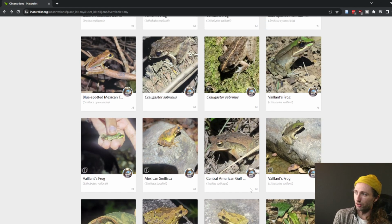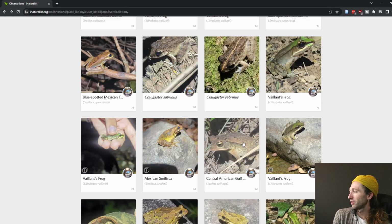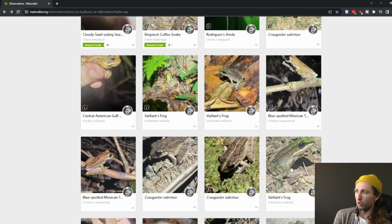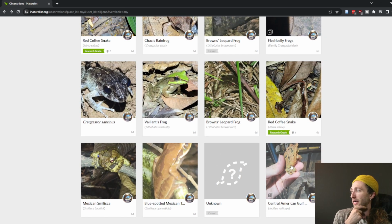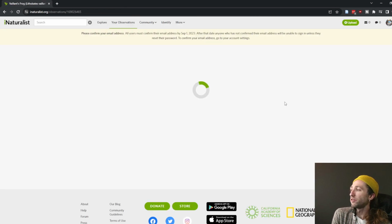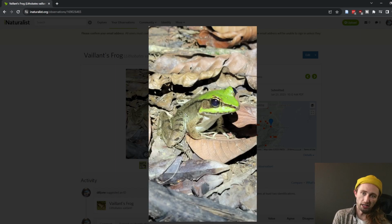Now, I'm not going to regale you with all of the different Mexican Smilisca we found. We got lots of Gulf Coast toads. What I want to talk about are these Vaillant's frogs and the Julian's frogs. This is a project I have been working on for years now. And really, it's less of a project and more of a system. So the Vaillant's frog, here's a really good example of a textbook Vaillant's frog, okay? And it's Vaillant's, V-A-I-L-L-A-N-T.